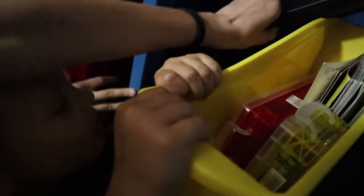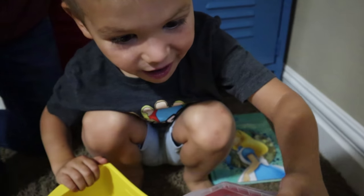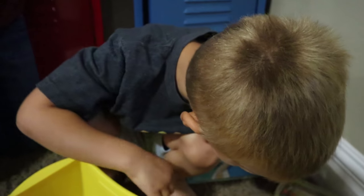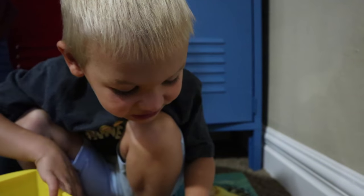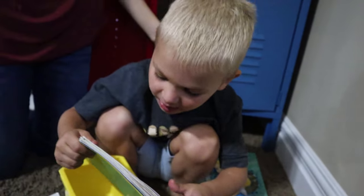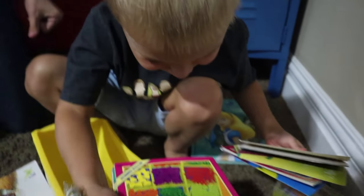What? There's a computer. A computer. The computer. I love this stuff. What is it? Colored pencil and another one, and scissors, glue, colored pencils and a book. What? It's a book. There's Chinese books.